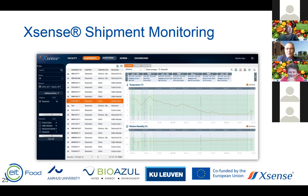One of the things we will struggle with is that this Xsense sensor is in one position in a container, in a storage facility, wherever, but it's just one sensor. But there are, of course, spatial gradients in that space. Are you somehow going to deal with that? How are you going to deal with it?